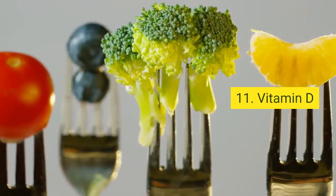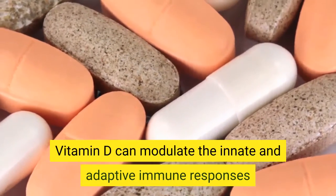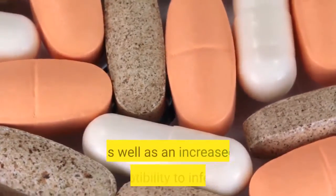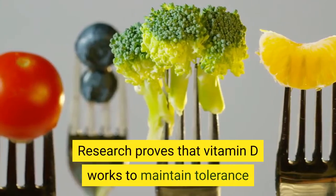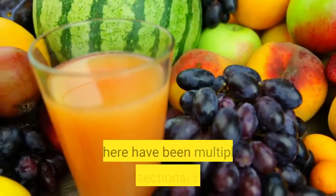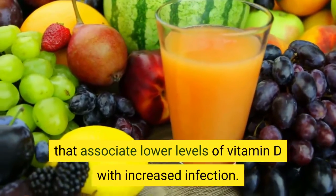11. Vitamin D. Vitamin D can modulate the innate and adaptive immune responses, and a vitamin D deficiency is associated with increased autoimmunity as well as an increased susceptibility to infection. Research proves that vitamin D works to maintain tolerance and promote protective immunity. There have been multiple cross-sectional studies that associate lower levels of vitamin D with increased infection.